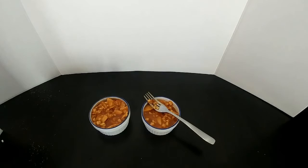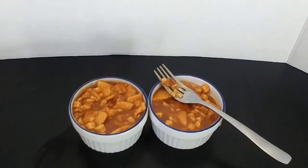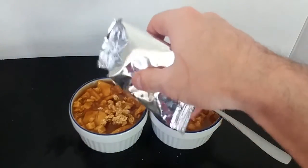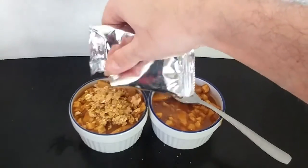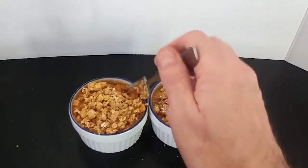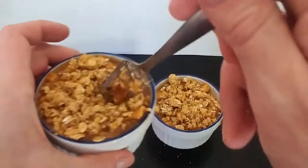Now, I'm going to zoom in a little bit here. And this has a topping, the crunch part. There's a little silver bag here. All right. So we're going to try this out. Where's your fork, there, buddy?